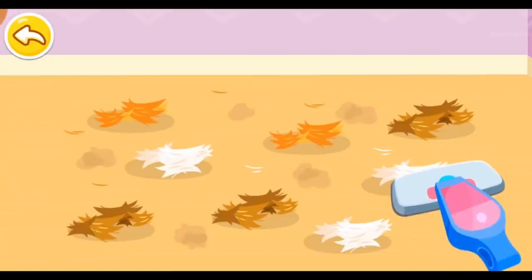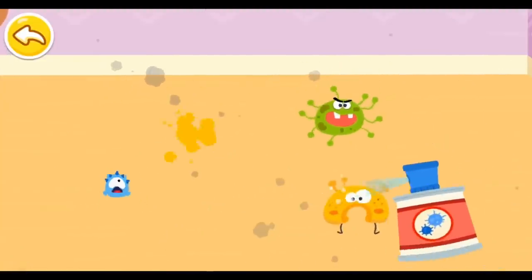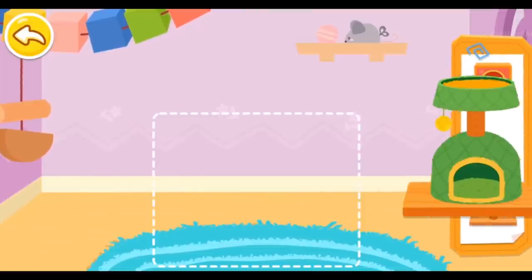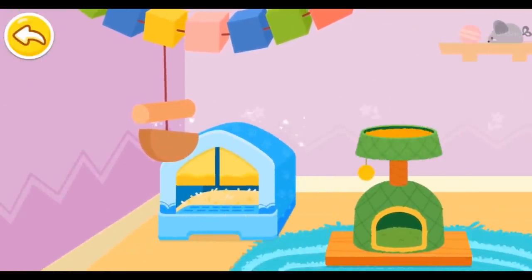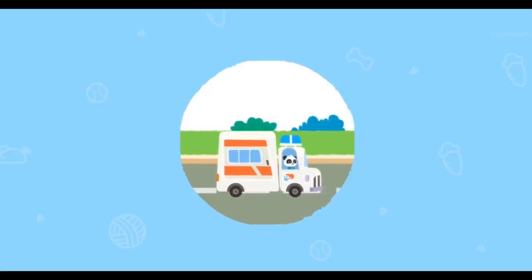This pet has moved to a new house. Let's clean up its previous house. This house looks great! The next little animal will be happy to live in it! Let's search and rescue stray animals! Be sure to care for animals!